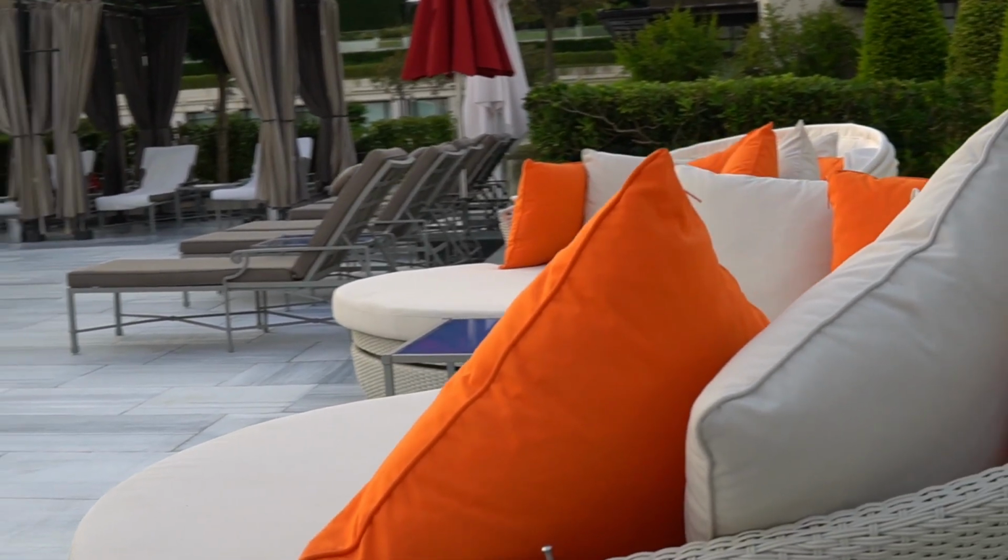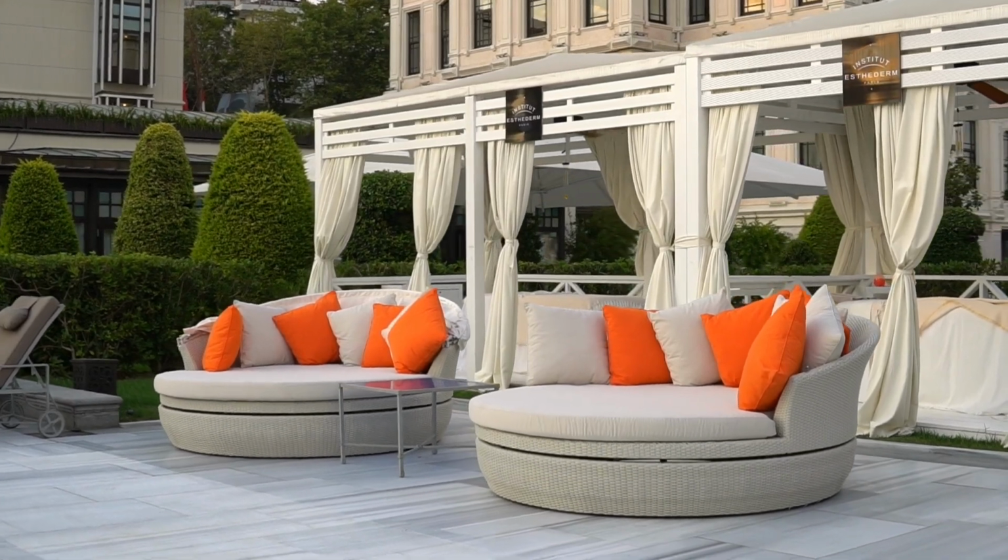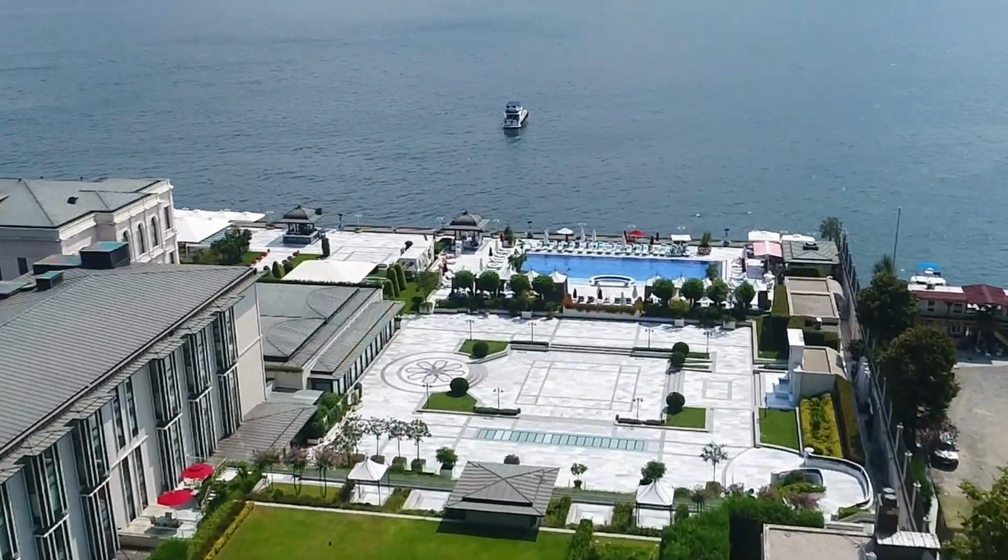In the sun-kissed terrace with the comfortable sunbeds and cabanas, you can experience the most divine moment of the Bosphorus and Istanbul.